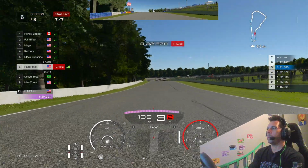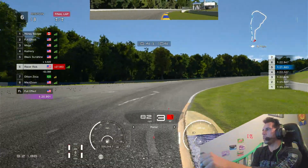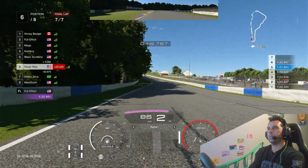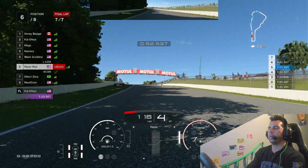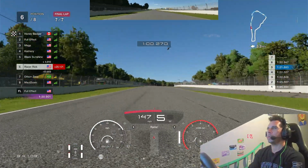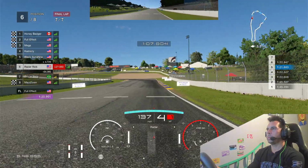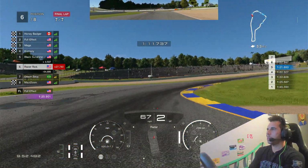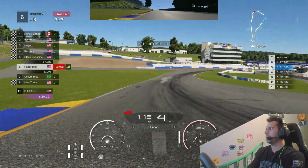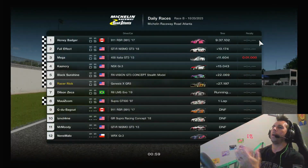Yeah, whatever. We're just losing time on them. It is up to 5 seconds. Looks like this car has better straight line speed than his. Just seem to gain on him here a little bit, but it's not going to matter. Okay, anyways, I think we got up in the top five. No, oh, damn it.